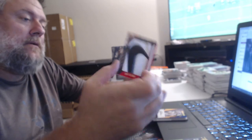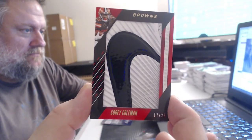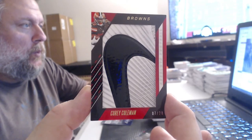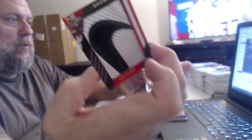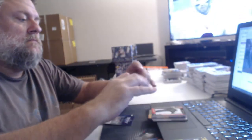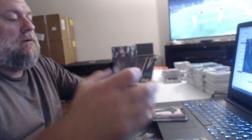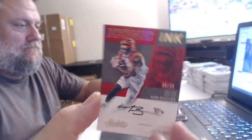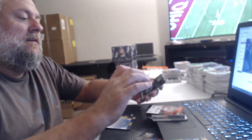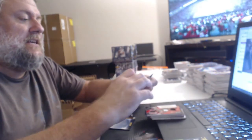Super chunk. Corey Coleman. Nike Swoosh. Wow, back to back. Thomas Rawls. And a 25, Tyler Boyd. And once again in the same box, Corey Coleman. Corey Coleman is killing it.